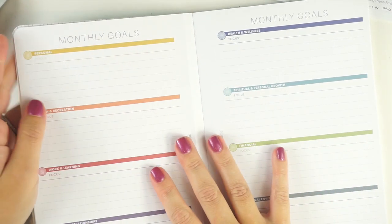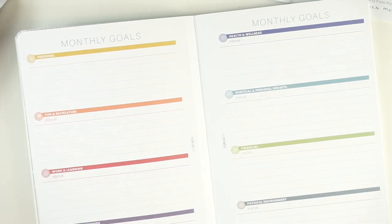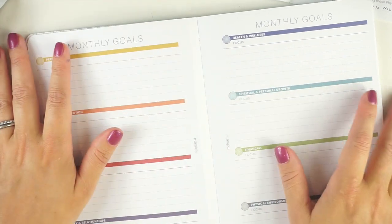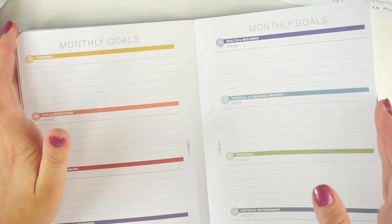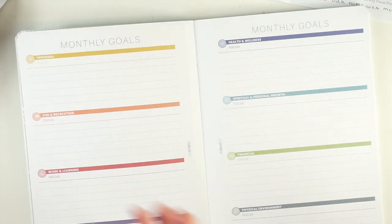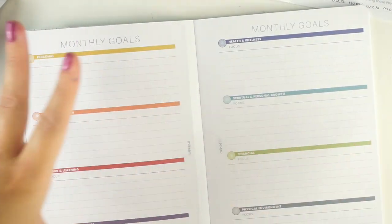A5 for me, the companion notebooks are A5, and A5 is just the perfect size when it comes to a goal setting space for me for the weekly actions, especially for the monthly. This size just works really well for me, but it's not big enough for me for a calendar. I like to see a big calendar.